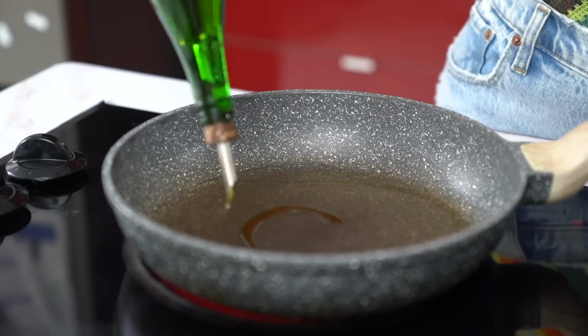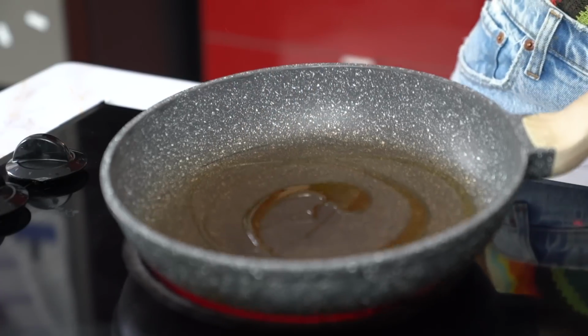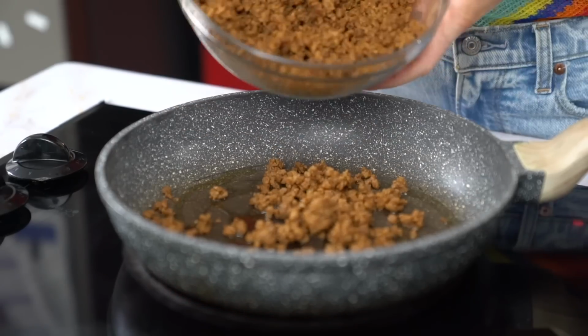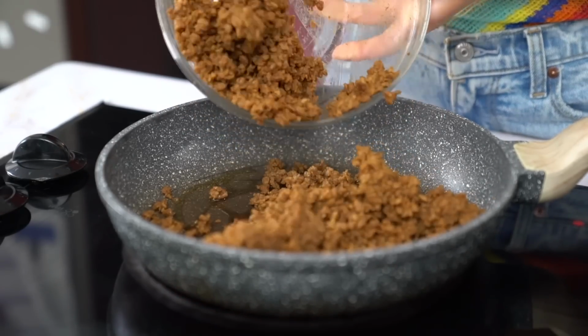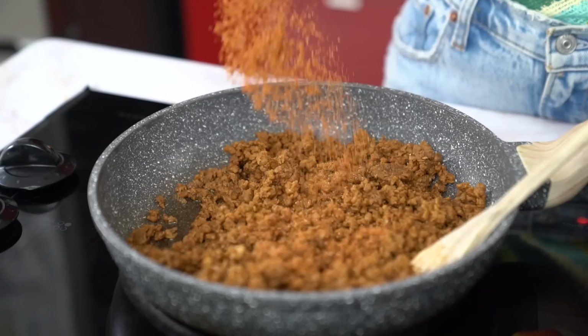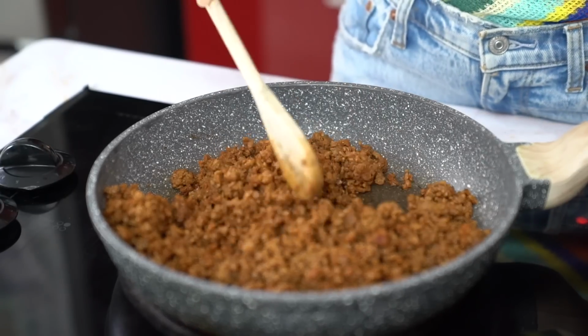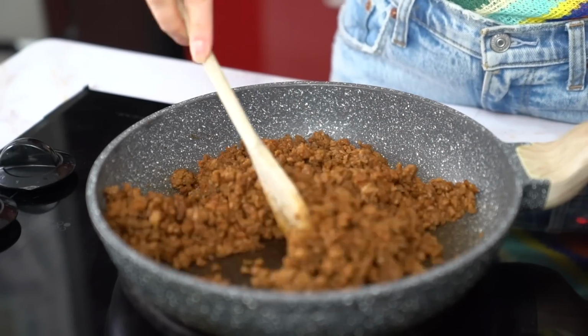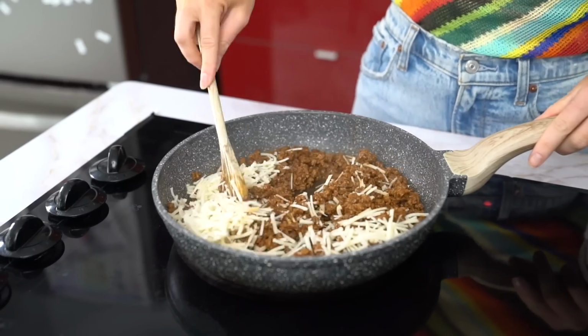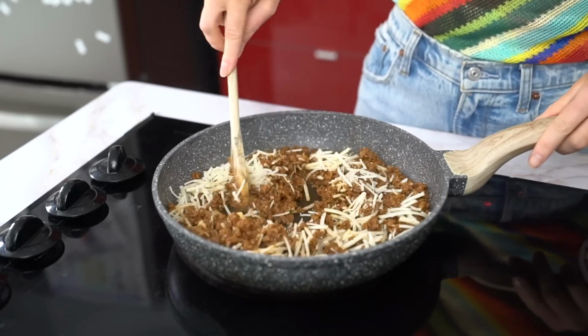We're gonna start by cooking our vegan ground beef, just adding a little bit of olive oil to a pan. And you just want it to heat up. It doesn't need to cook for a very long time. I'd say like 3 to 5 minutes. Add your Moroccan seasoning, and again, just cook that for about 3 to 5 minutes, just until it's heated. Now we're going to add our cheese. This is about 1 cup, and just mix that together. You can turn the heat off at this point if you want.